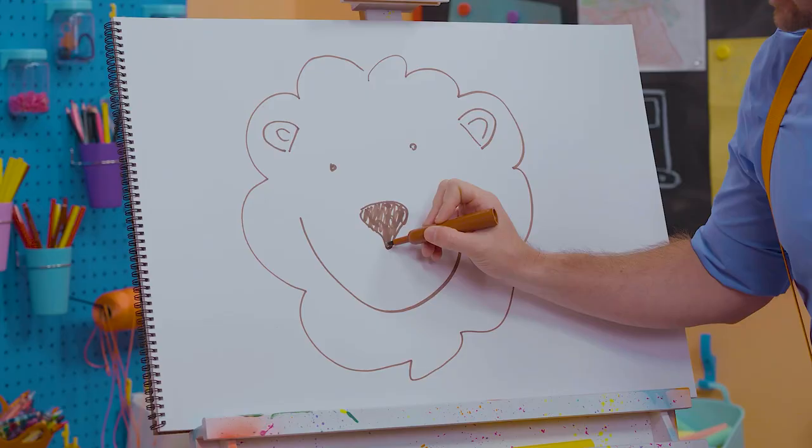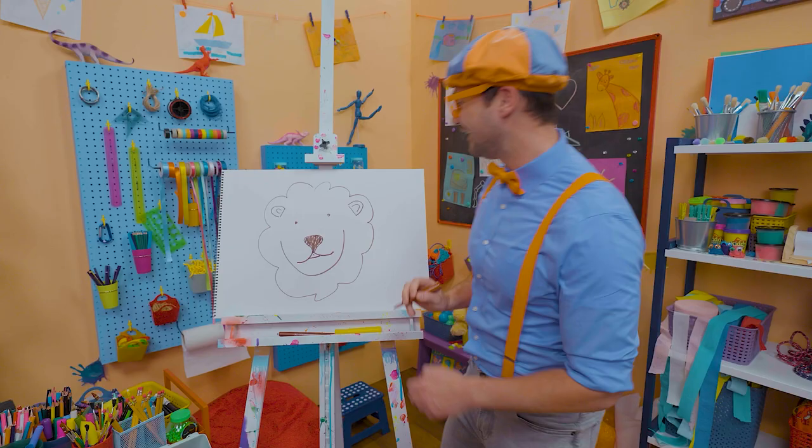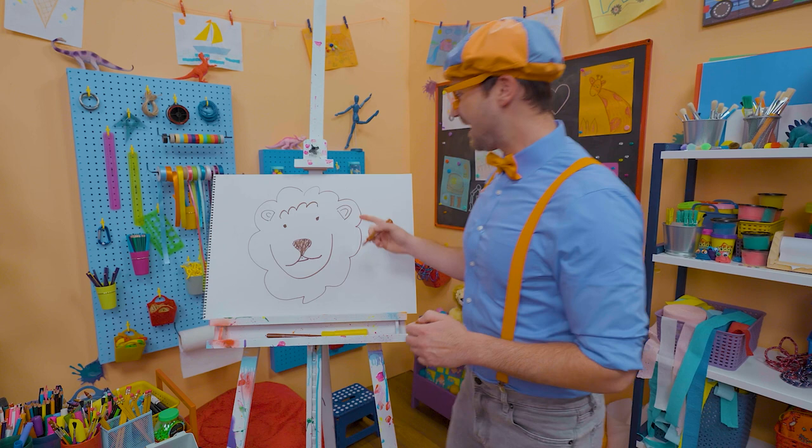Okay, and check this out. Whoop, whoop. There we go. Whoa. Now, does that look like a lion? Yeah, a very cute lion. Wow, it looks so fluffy, right?